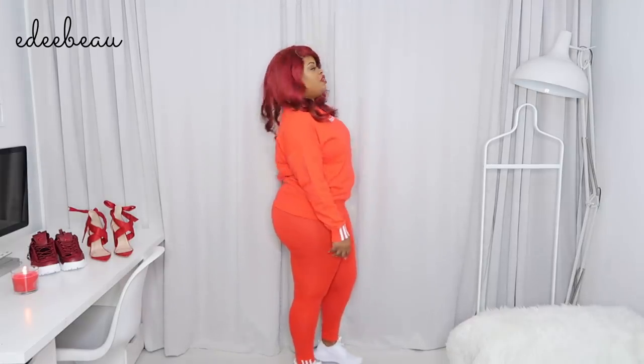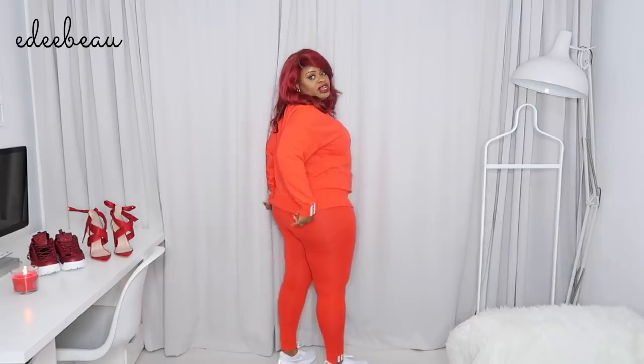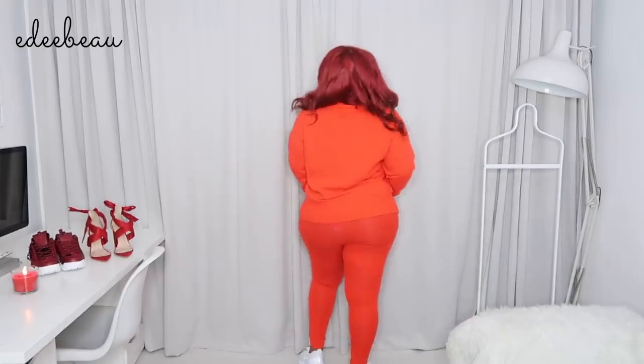I was able to get some of it up, because it's long, but I'll just show you quickly. The bum crack is out, so it's not even covered half of my booty, but my booty still looks juicy though. So I think that's kind of cute. Because it stops here, it's cutting me at a certain point, giving me extra muffin top over here, but the vision is there though.